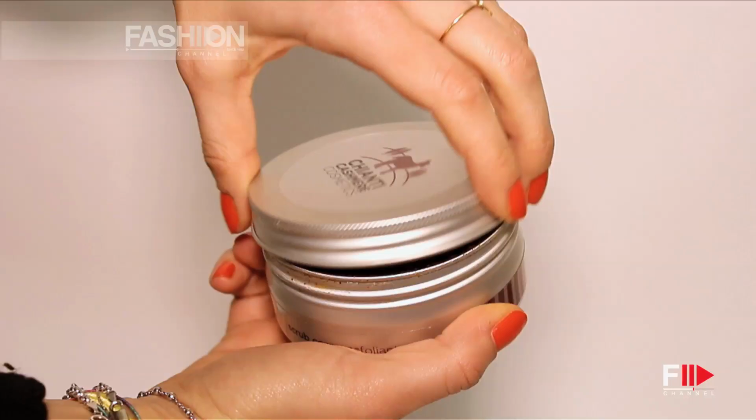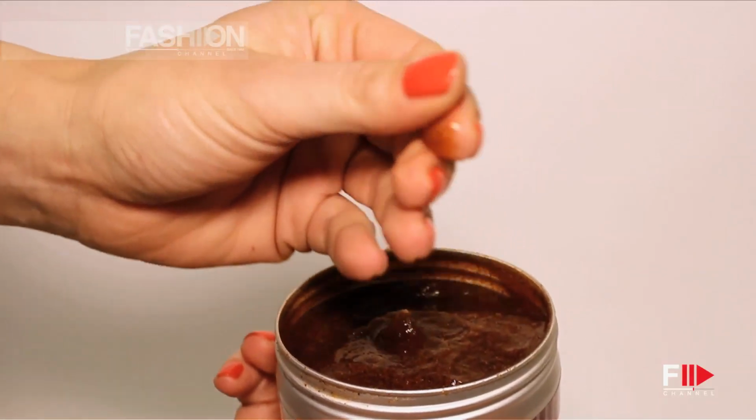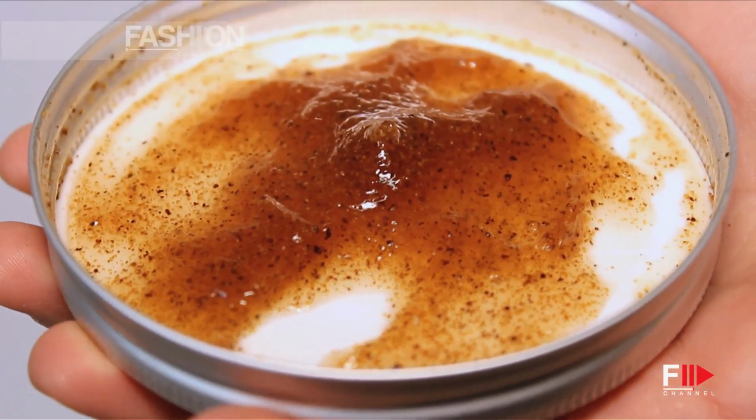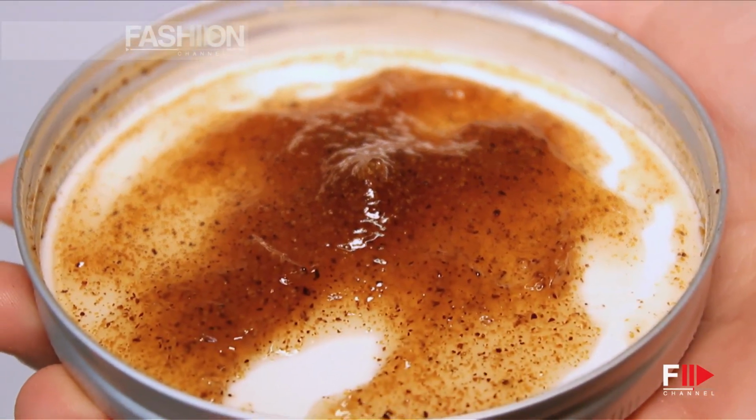Body scrub with grape seed, making a gentle and natural exfoliating action, rich in antioxidant polyphenols, which gives softness and protects us from the elements that cause aging, together with the precious action of olive milk.